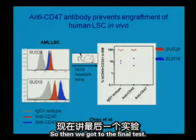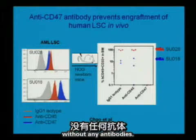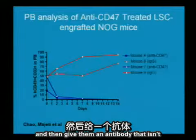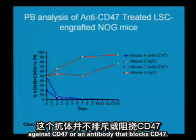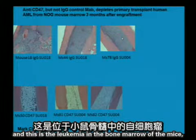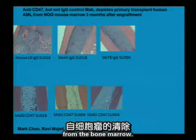So then we got to the final test. Transplant the leukemia into those mice without any antibodies. Let the leukemia grow up so it looked just like a leukemia in the patients, and then give them either an antibody that isn't against CD47 or an antibody that blocks CD47. And this is the clearance of the leukemia from the blood. And this is the leukemia in the bone marrow of the mice. And this is the clearance of the leukemia from the bone marrow.